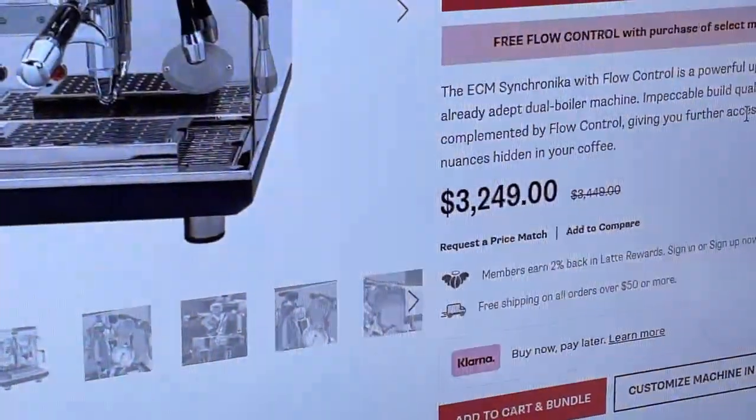So that's $3,000. And then let's take a look at the ECM, because I know Whole Latte Love sells that too. The ECM Synchronika with the flow control, you're looking at $3,200. So with the tax, and most likely you're going to get free shipping anyway, you have what, 3,400 bucks there. Man, that's a lot of money.